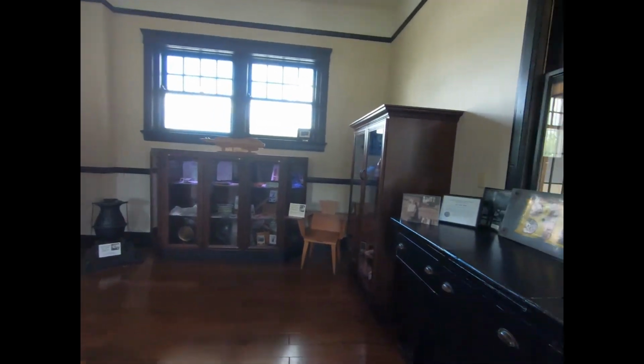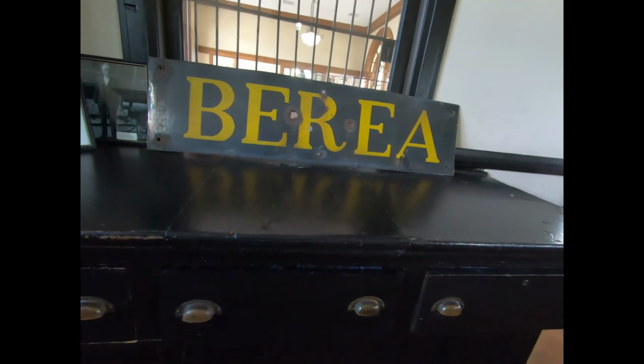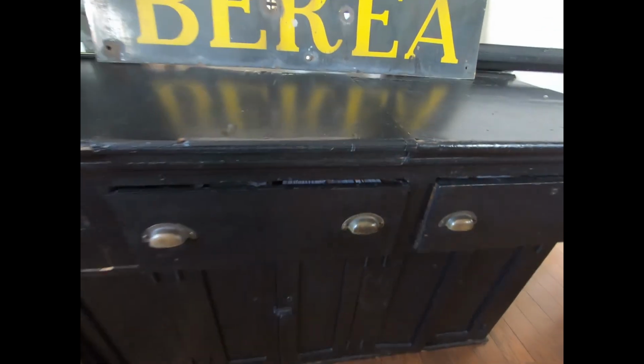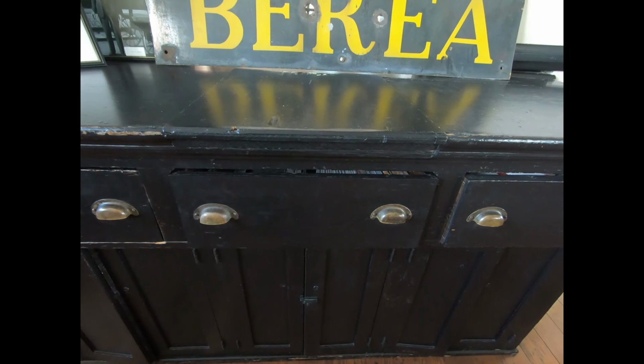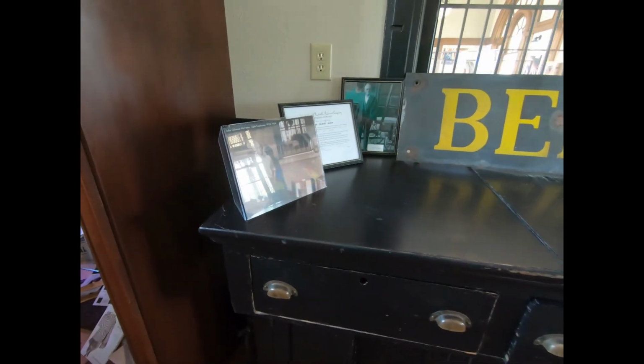And here was the ticket office. Now I'm not going to pull these drawers out. These are all original. But on the bottom of this middle drawer right here, there is a pencil writing of the man who helped build the depot, and he signed his name and the date on it. And sometimes they pull that out and show visitors.